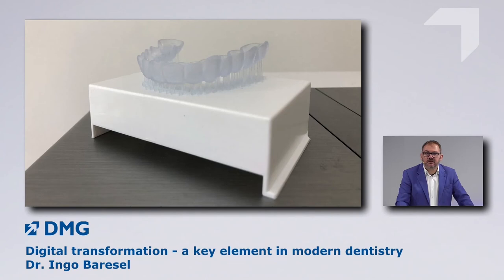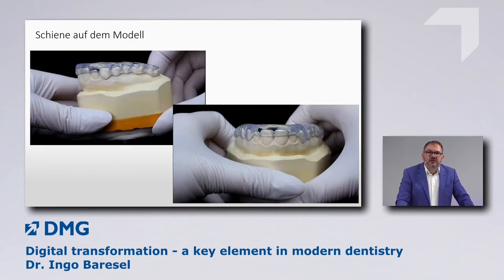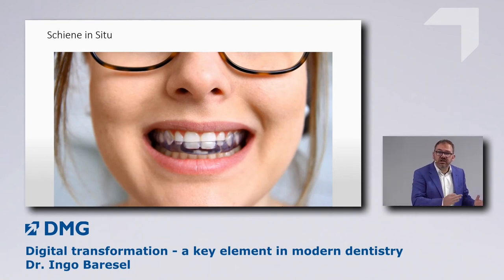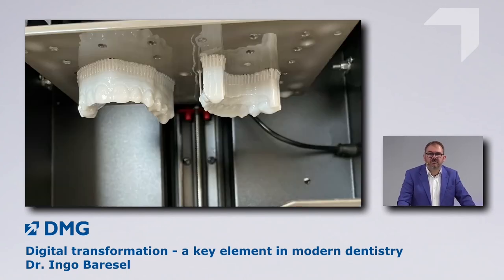You still see the supports on. You can remove the supports afterwards and polish your splint and incorporate it to the patient. If you want to, you can do this chairside. So after about 1.5 hours, you can place it in the patient's mouth.